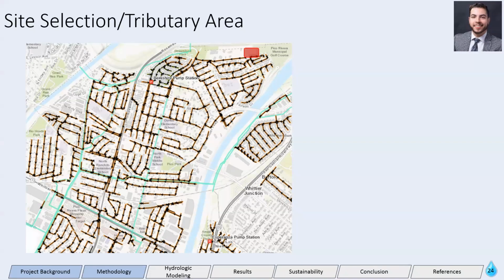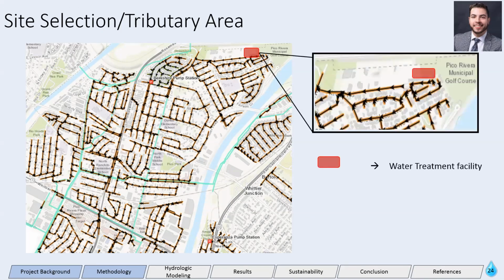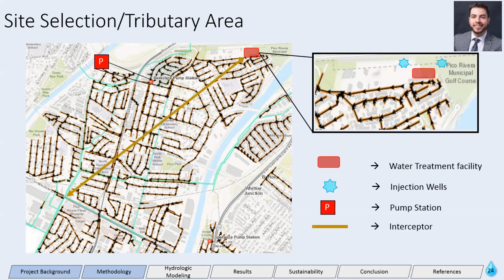This is where the water treatment facility will be located, southwest of the Pico Rivera Golf Course. The injection wells and pumps will be sited as illustrated in the image. Lastly, our water treatment interceptor will be intercepting all of the sanitary sewer lines from the point where Paramount Boulevard and Woodward Boulevard meet. Most of our sewage flow comes from residences, which is why we chose this tributary area. Our tributary area is huge and has about 13,000 individuals, most of them in residences. And it only has one sanitary sewer drainage line, which makes it effortless to intercept and treat wastewater.